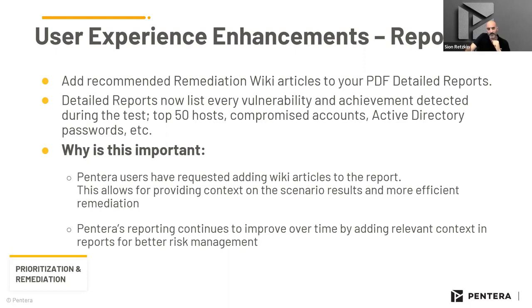So again, this was a request from you, our partners, but also from customers, and we added it, which gives you one report with all the context. You have what Pentera achieved, you have the vulnerabilities, and now you have the full-blown remediation wiki articles in the same report. No need to use different interfaces or go to the Pentera UI. One of the main values that we personally believe we're giving here is showing how the reports are evolving based on what's needed in the field.